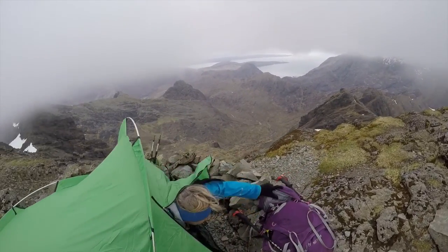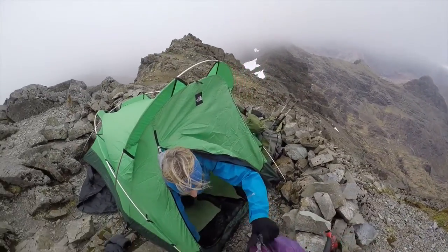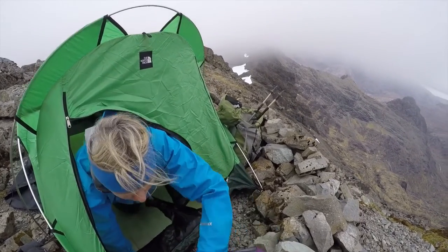This is our dinnertime bivvy tent. What's it like in there? Out of the wind, that's for sure.